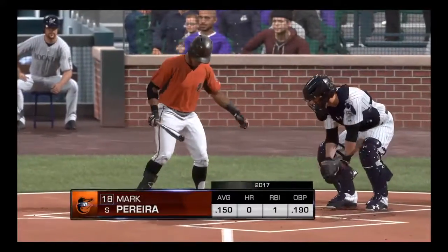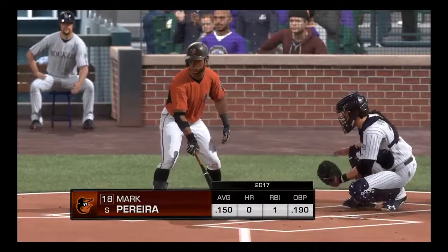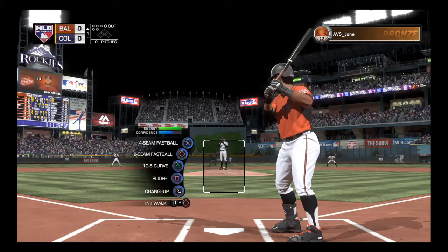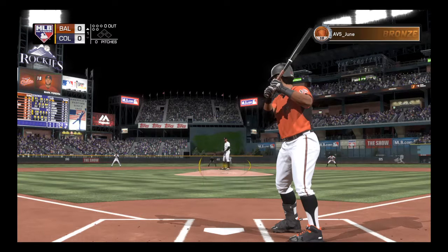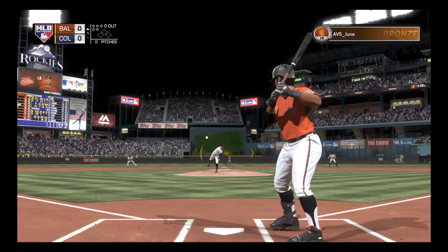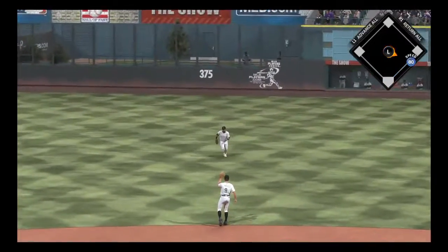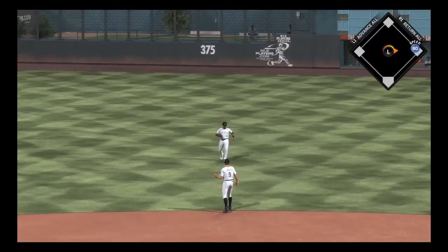Stepping in, Mark Pereira. He'll get us started in this one under the lights. Baltimore, the designated hitter, number 18. Liner toward right center. That gets down, and he's got himself a base hit.